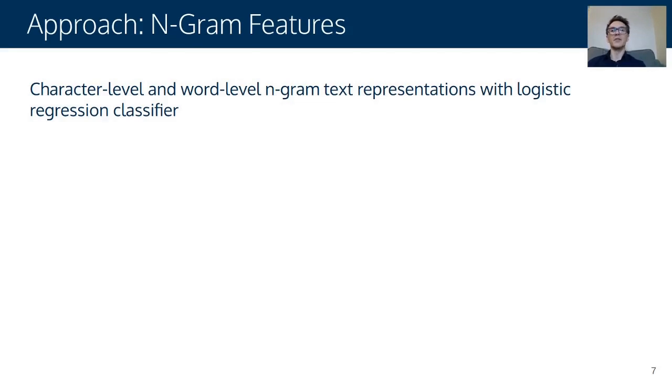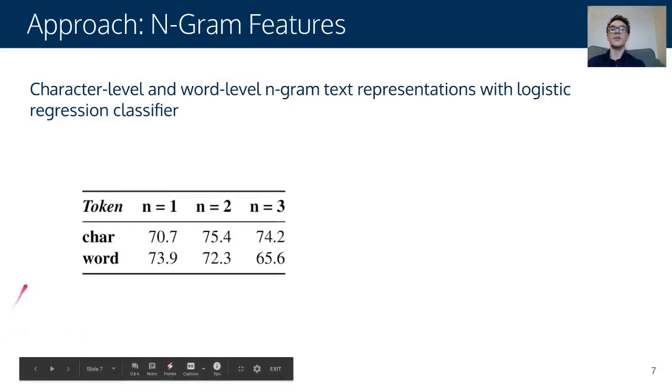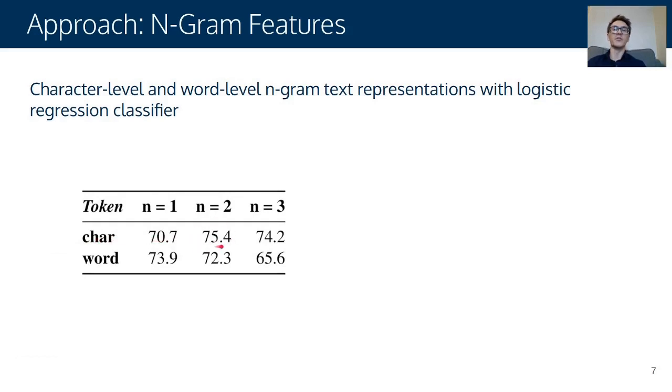Next, we'll look at our n-gram features. So we consider character level and word level n-gram text representations combined with a logistic regression classifier. For the character n-grams, we find that it works best when we use n equals 2, so character bigrams. And for words, we find that the best performance is achieved with n equals 1. So for the character bigrams, the performance we achieve is actually better than paying attention to only the quotation marks.